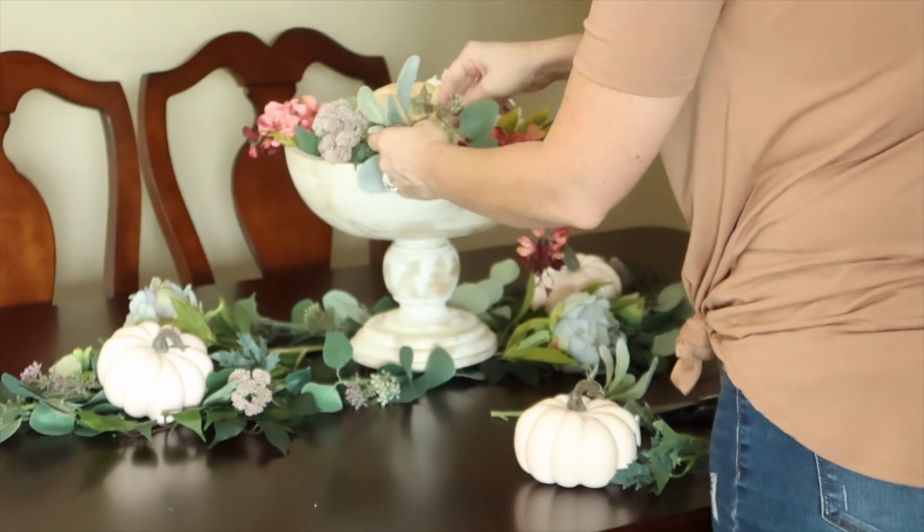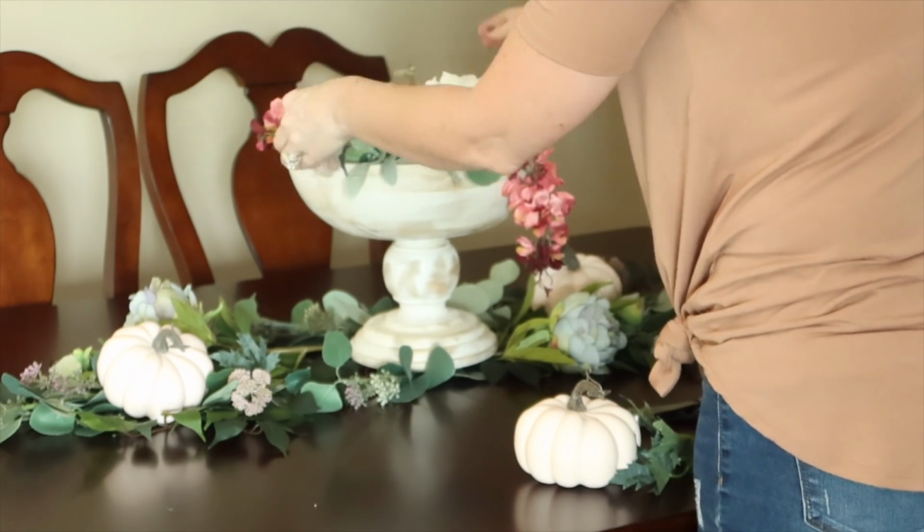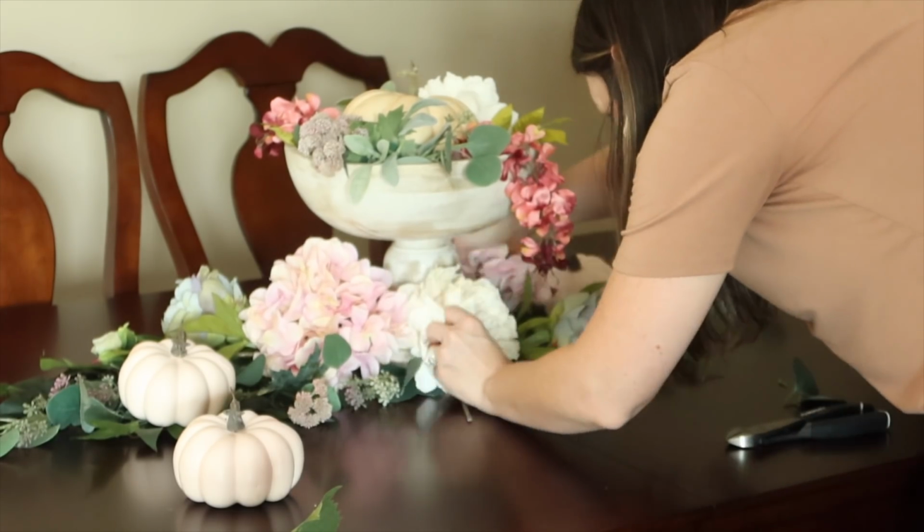But when I said Tablescape number 1, that is because I have another one up my sleeve that I'm going to show you. I'm going to show you 2 ways to create a beautiful table for fall.